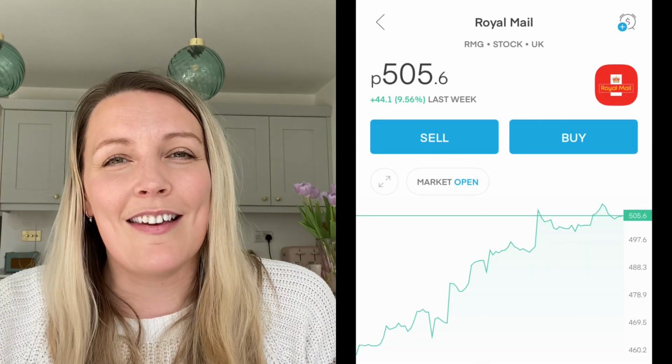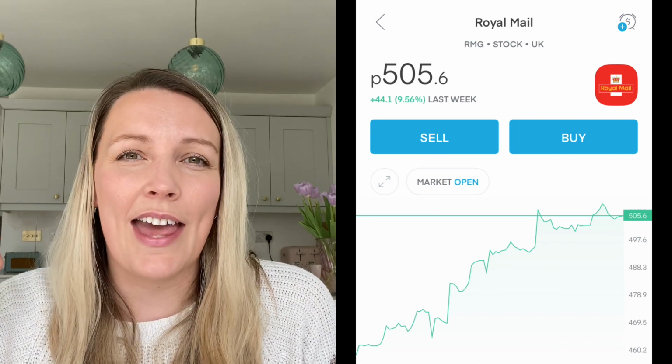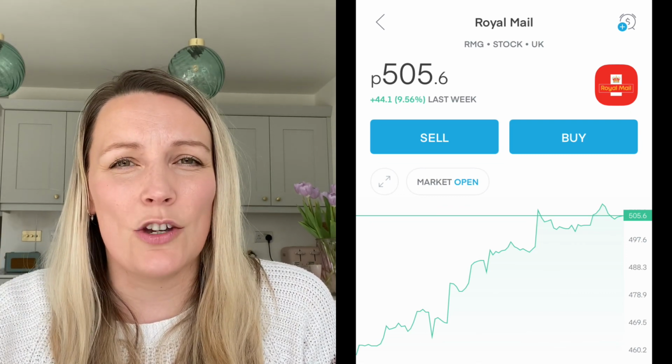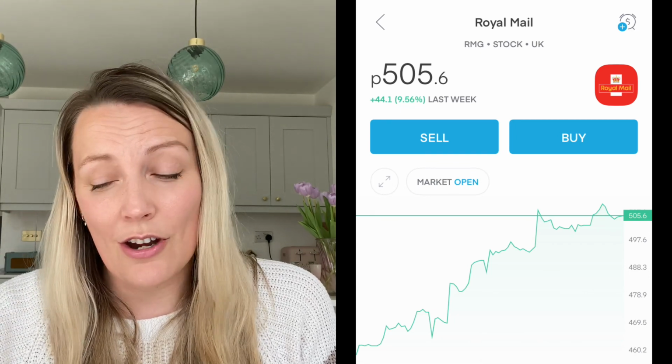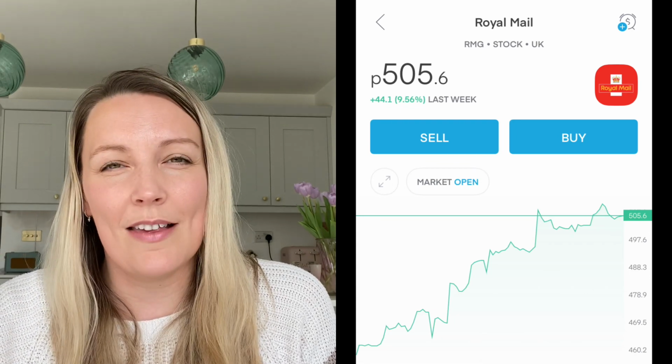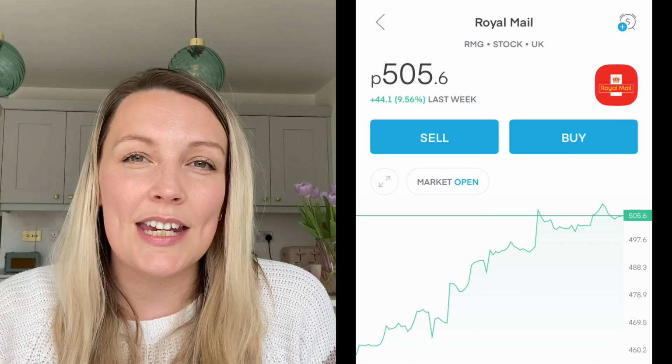So the second one that's done really well is good old Royal Mail. Royal Mail is the postal service over here in the UK. It was partly privatised back in 2013, and since last week it has gone up 9.56% for me. So this is an example of a share that's not particularly interesting or exciting, but is doing very well in my portfolio, and I'm really happy to have it.